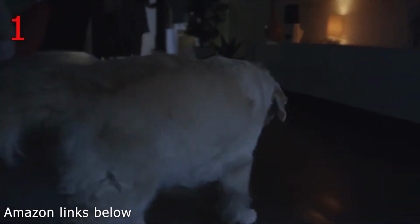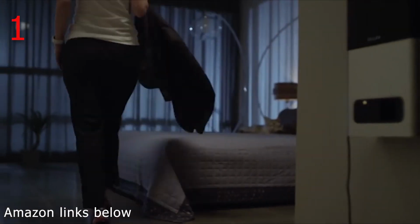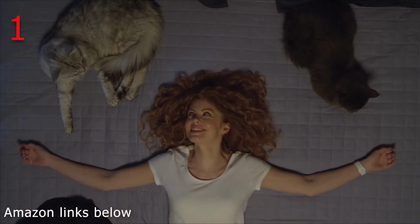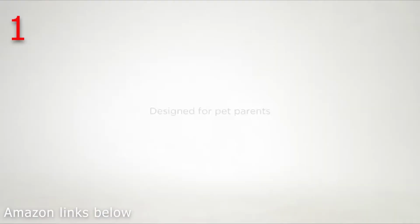Until you can be with your pet again, we'll be here. Helping make homecomings even sweeter. And sharing love from afar. PetCube, designed for happy reunions. Designed for pet parents.